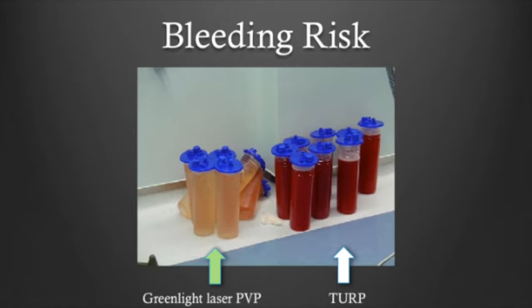Here's a picture taken from the operating room of fluid irrigant used during a green light on the left and a TURP on the right. This isn't to say all TURPs are this bloody, and certainly green light surgeries can also produce bleeding. But in general, there's a dramatic improvement in bleeding from a green light versus TURP, which has been shown in multiple studies.